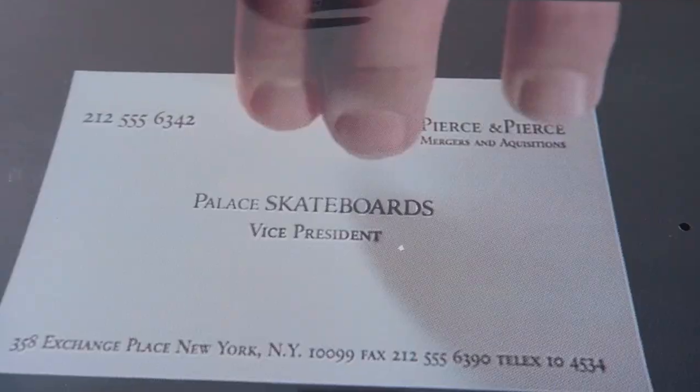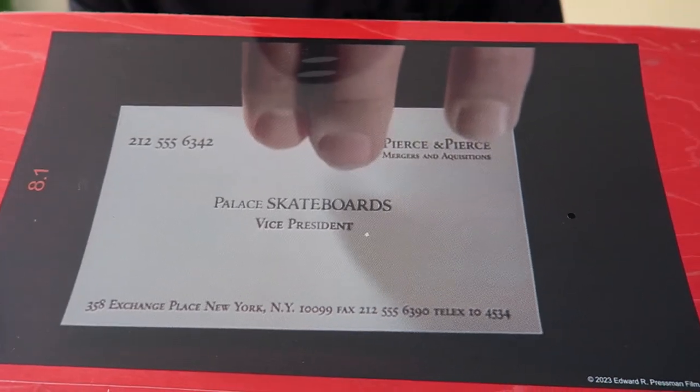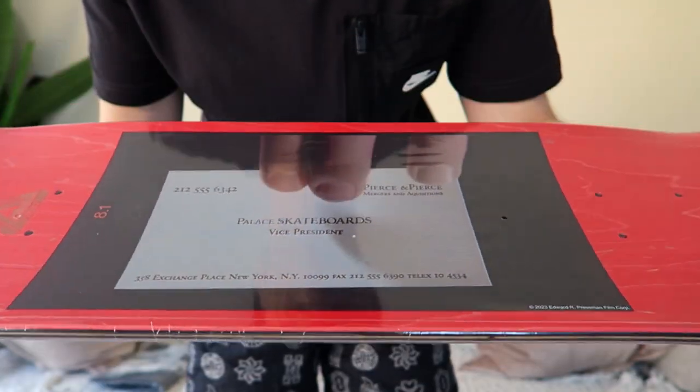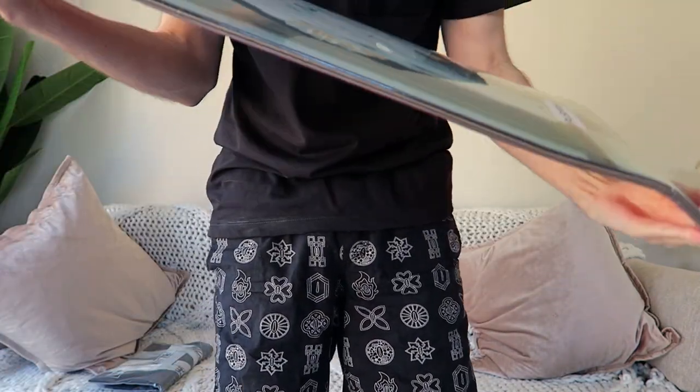So let's go with the other side first instead for the business card. And yeah, let's take that up close. So obviously, as you can see, that is how it looks with the business card. And then we go out and obviously you've just got red. I thought it was blue, but maybe they're different colors for it. And then obviously we have our main man.